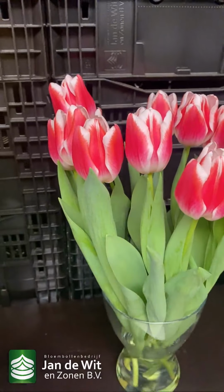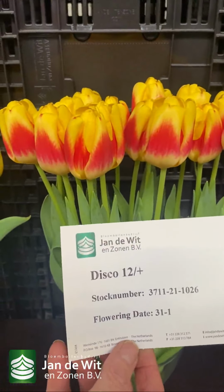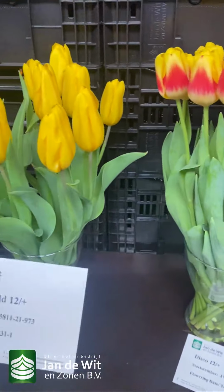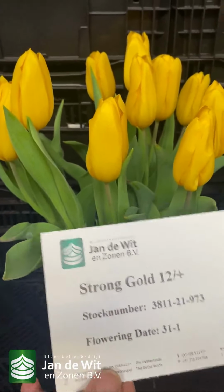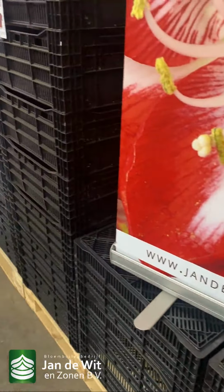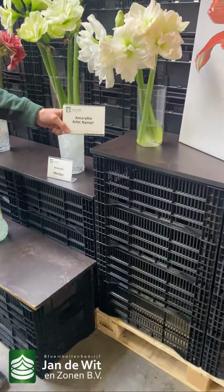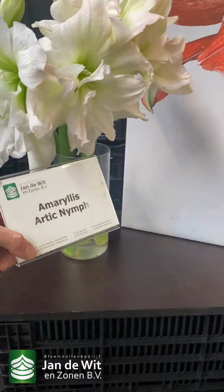Marrero, a little bit similar color combination to Disco. Like Disco, but Marrero red white and Disco red yellow. But it's quite unique and a lovely combination. Good old Stronghold. Okay, and then here we have our other most scarce item because we are almost hesitated to show you the double amaryllis, but it's a very beautiful flower.